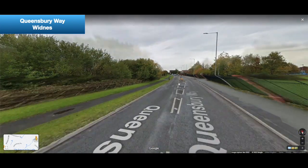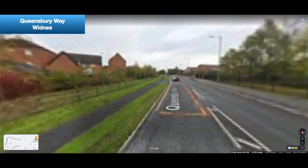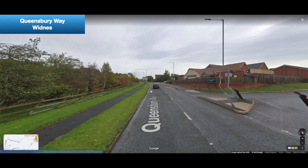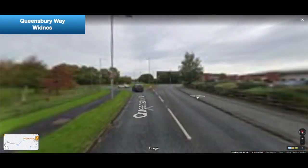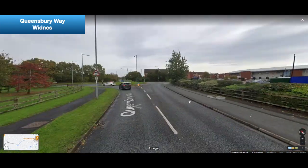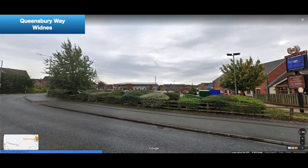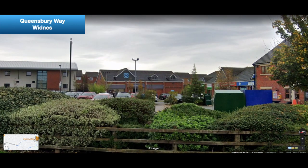So anyway, this is a pretty new area to Widnes. Well, when I say new, it's roughly around 10 or 15 years ago. And honestly, I think some were even built like 5 years ago, such as these shops and this pub called the Observatory. There is also a doctor's there, and the vets.